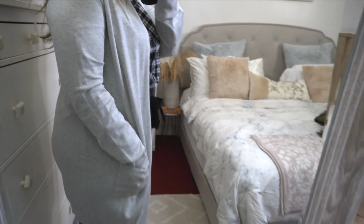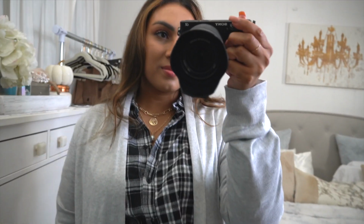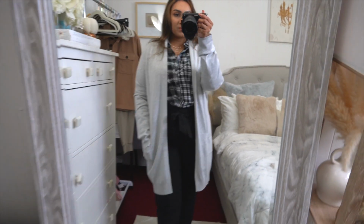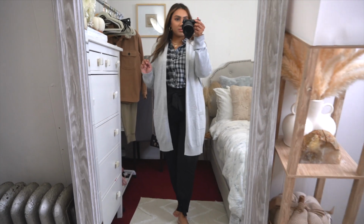You can wear a cardigan with those black pants and like a white shirt or something like that. You know what I mean? A cardigan is very versatile. You can never go wrong with a cardigan. Love it. It's pretty long, so it's not super long, but it's definitely not short.